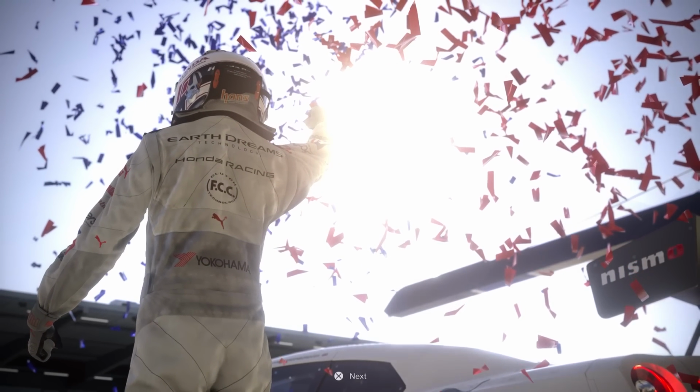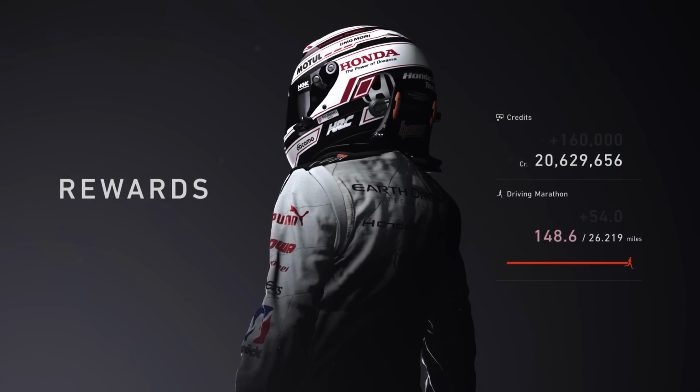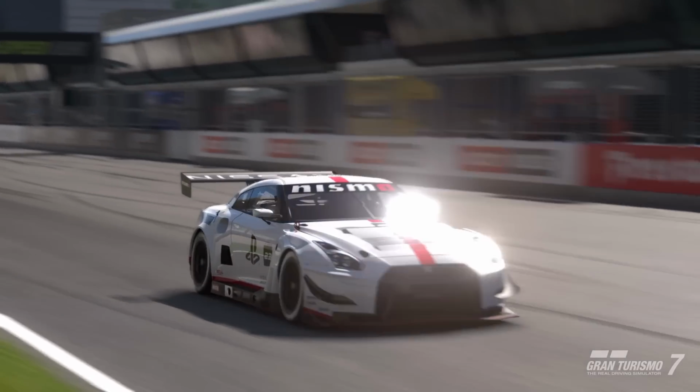And this is where I may go into a bit more of a kind of rant at Polyphony, but I'll talk about that in a second. Payout 160k standard. Again, expect 240k with your 50% bonus.